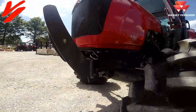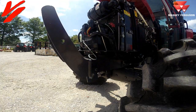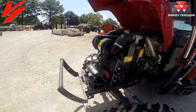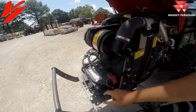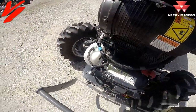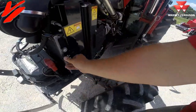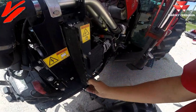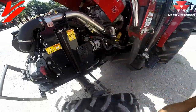We'll pop the hood up here and just show you how. Pop the hood up there. We've had a little moisture. Got a little drop out of there. Battery up front. Radiator overflow tank is right there. Air cleaner. Clean-out screens on the coolers, condensers, and the radiator.